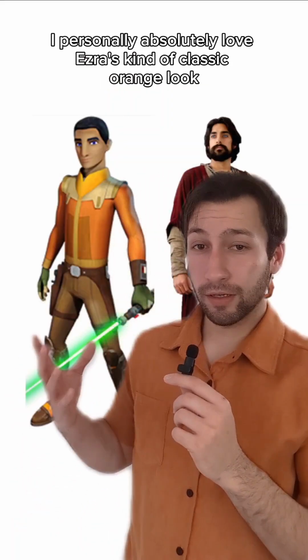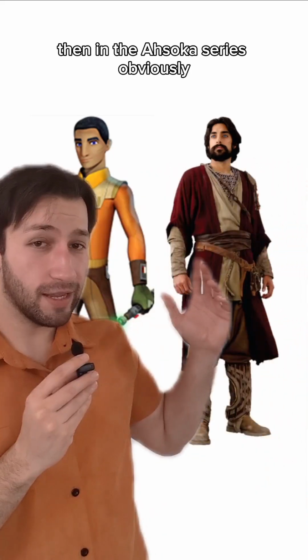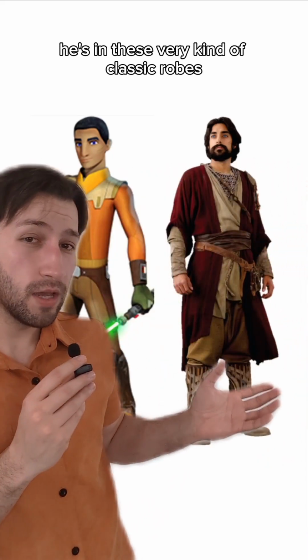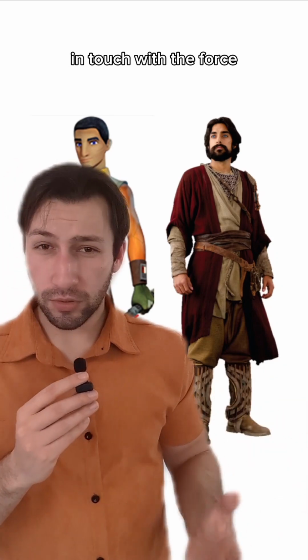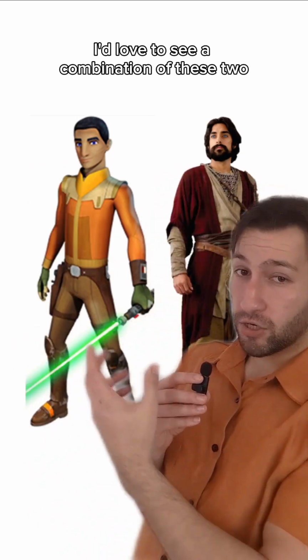I personally absolutely love Ezra's classic orange, tactical look he goes for here. Then in the Ahsoka series, obviously he's in these very classic robes where he's been stranded on Peridea for 10 years, in touch with the Force a little bit more, meditating and not shaving. I'd love to see a combination of these two.